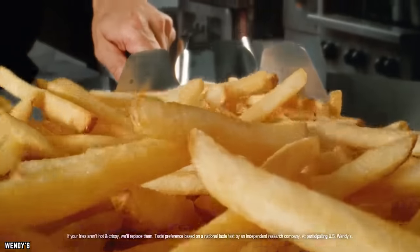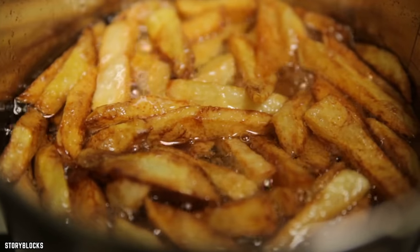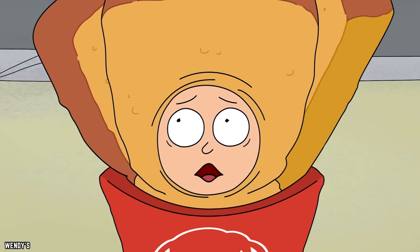French fries. While French fries remain the undefeated champion of fast food side dishes, we all know that restaurant chains have a tendency to leave them sitting under a heat lamp for an undetermined amount of time, which can leave your fries feeling stale and a little underwhelming.